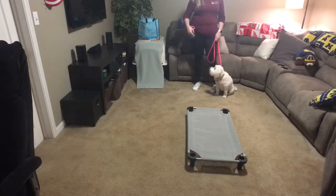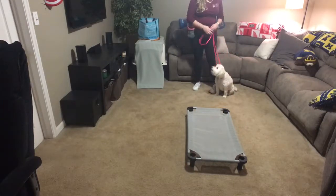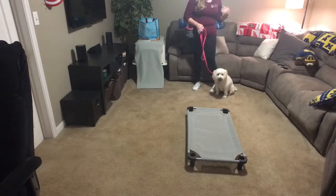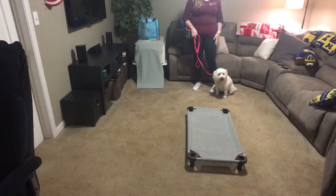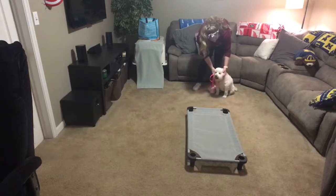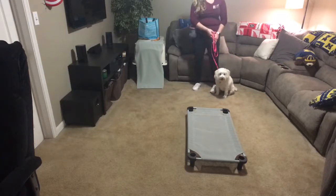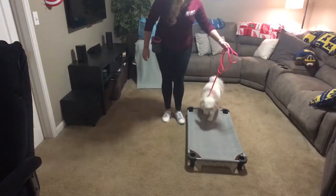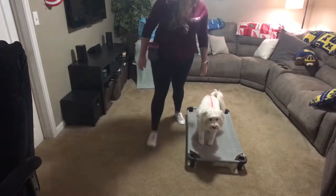So she's here for a 3-week board and train. Eventually we'll be introducing her to the e-collar and teaching her the place command off leash as well. This is just the first step, and again, she got here 2 days ago, so she's making really good progress so far. And we'll keep you posted with some more video updates in the future. Thank you. Bed. Good girl. Good girl, Abby.